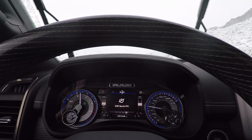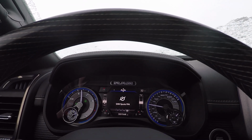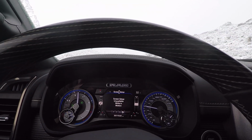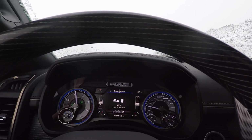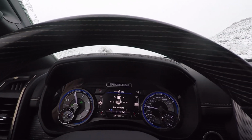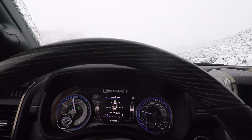Next on the list is, of course, the music. We are listening to Sirius XM Sports. I'm going to change that in just a minute. And no stored messages. Screen setup. Speed, 40 miles per hour or so. And then back to the vehicle info screen. So I'm going to leave it off for right now.